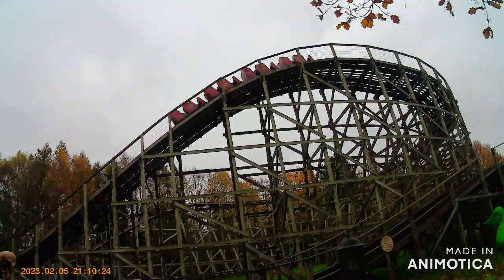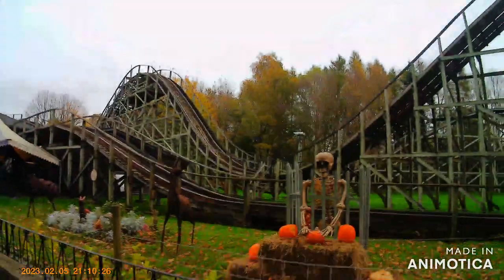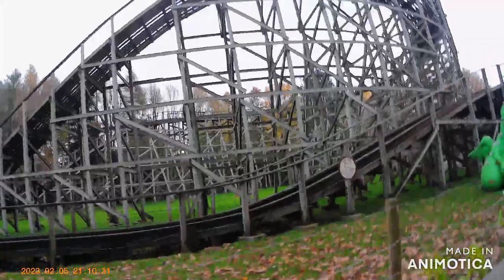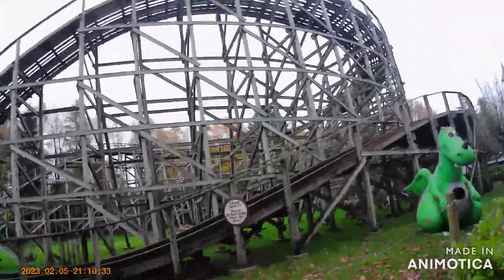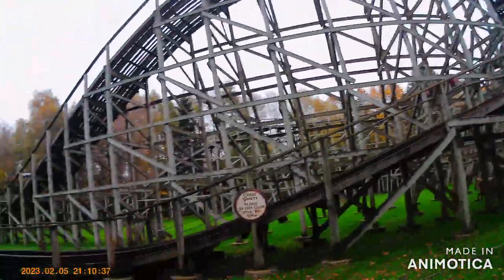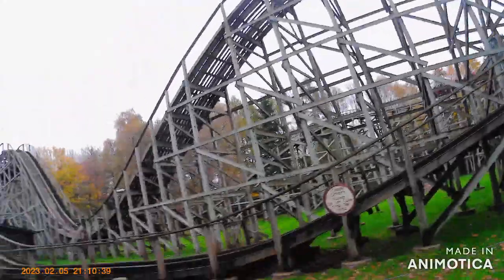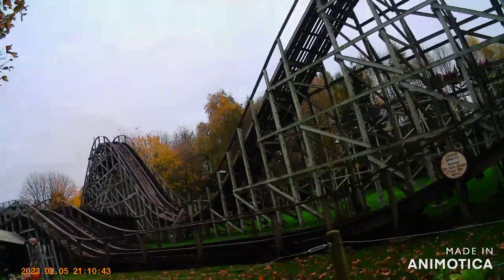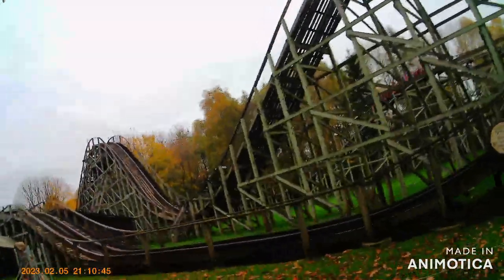So I did notice they've actually done some retracking, only on the first turn and one of the supports over there, but it is nice to see them maintaining it, considering obviously it's not built by a manufacturer. This is the only coaster that Gulliver's has ever built themselves. Well, technically they've built the Caterpillars, but I think pretty much any manufacturer can build a Caterpillar.